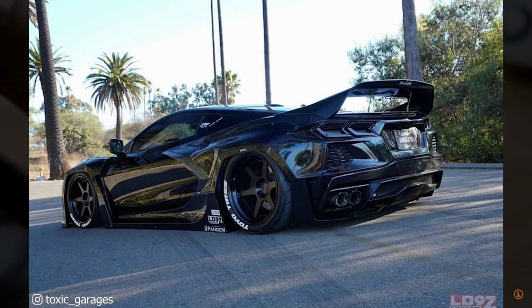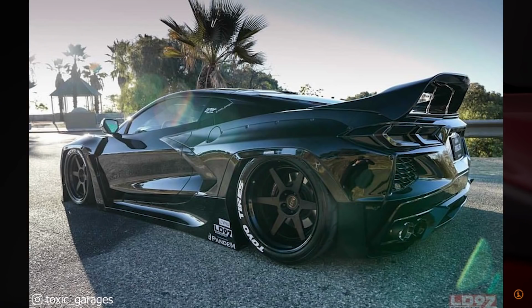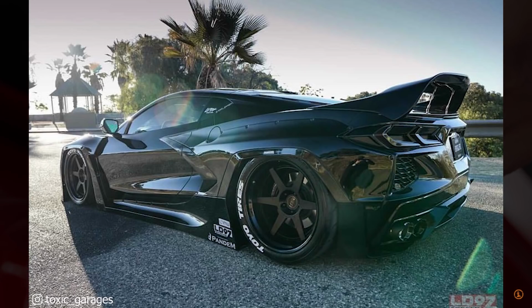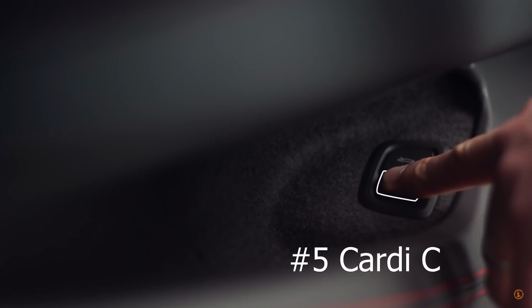It has a full wide body on it from Pandem USA, which is apparently built in Japan, and with that it has one of the largest and wildest wings that I have ever seen on a Corvette C8. But it makes complete sense for a build like this. If this wide body kit wasn't enough, it also has carbon fiber all over, which is made by C7 Carbon. Finally, to top it all off, it has a Borla exhaust. Crazy stuff. Number 5. Cardi C.